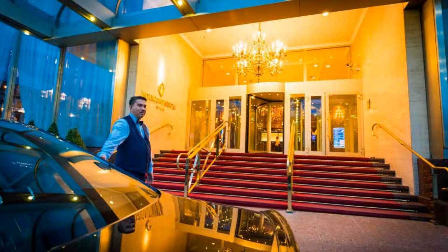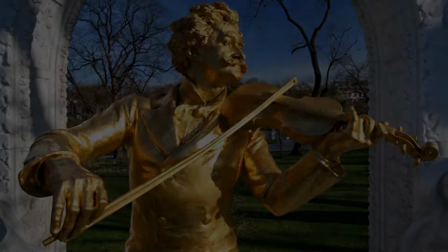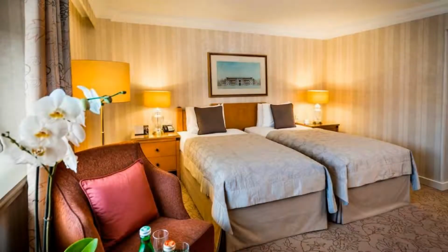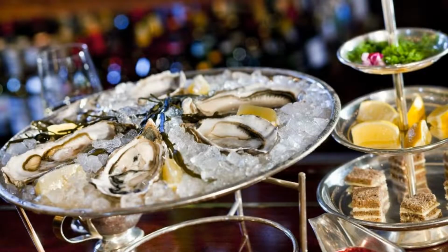Pets are allowed in this hotel. There are 6 types of rooms available on booking.com. You can book online and enjoy it. The hotel expects major credit cards and reserves the right to temporarily hold an amount prior to arrival.